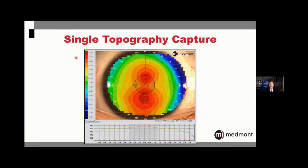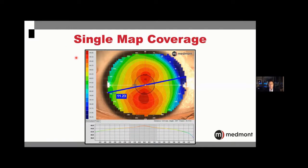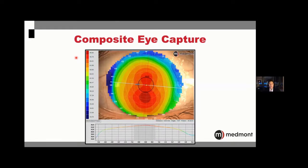So just as a reminder, use that single map capture to get any type of screening topography. The Medmont small cone topographer gives you that huge area of information. And again, in my opinion, the reason to have a small cone topographer is we get that large area of information. The Medmont is super accurate, which helps in any kind of specialty contact lenses built with microns of accuracy. And in the case of any large diameter rigid lens like an ortho-K that might be 11 millimeters or a scleral lens that might be beyond 11 millimeters, I like that composite capture because then I get all that peripheral information that gives us a more accurate starting point.